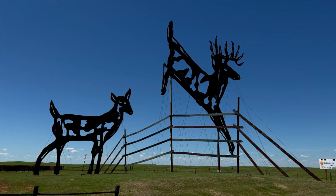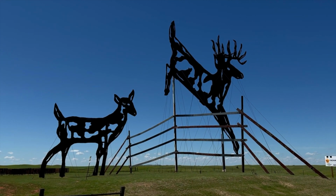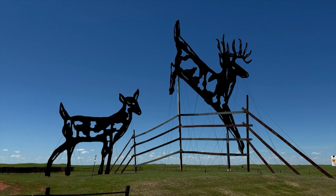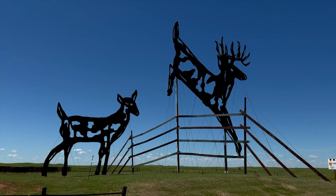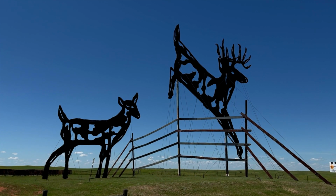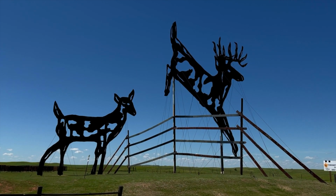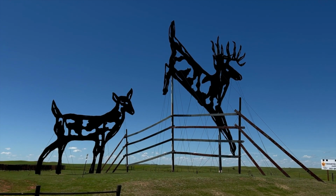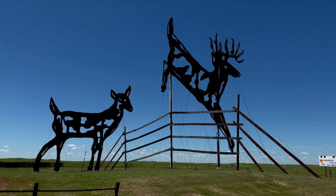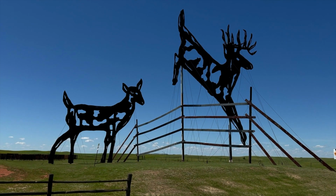I know what I thought when I first saw this one, and it makes me imagine a van with a family driving through, and one young boy looks out the window and goes, "Mommy, what's that deer doing to the other deer?" But then you realize it's actually just jumping a fence. Now only a man would think of something like that. It looks like he's trying to kick the other one in the face. That's what I thought at first.